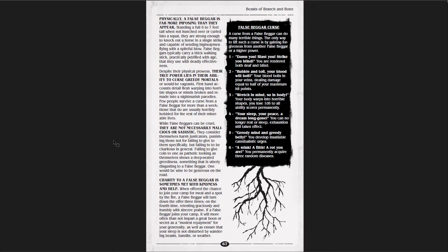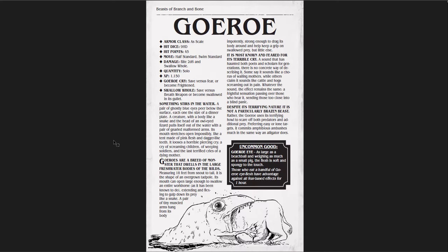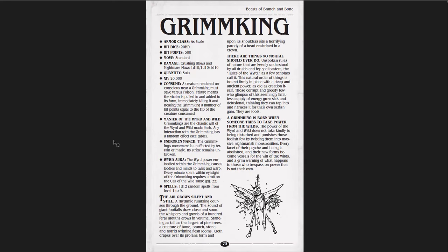I think not every creature in the book, but a lot of them are as cool as this, in my opinion. I love them. The Feral Knight, the Gastropal, the Jiroa, Goero, Goro. You have to figure out how you're going to name these things. The Grim Kings. The air grows silent and still. A rhythmic rumbling courses through the ground. The sound of giant footfalls draw close, and soon the whispering growls of 100 feral mouths grows in volume. Standing as tall as the largest of pine trees, a creature of bone, branch, stone, and horrid, writhing flesh looms. Cloth drapes over its profane form, and upon its shoulders sits a horrifying parody of a head enshrined in a crown.